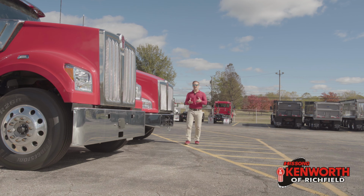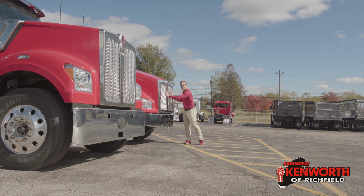One of the things that I see so many times when I'm going down the road is a truck that looks like it needs dental work. The grill's mangled, whether it's got a big chunk of it missing or a hole through it or whatever. You don't see that with Kenworth grills. They're tough. This is all metal. There's a reason why it's all metal.